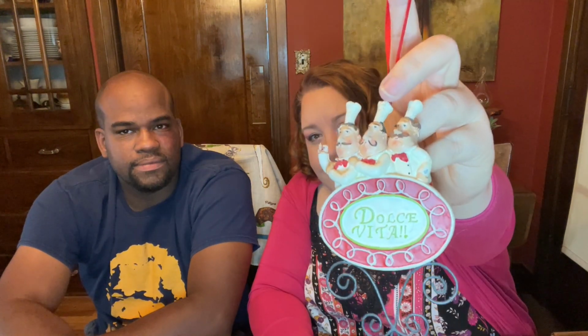And then the other thing that was in here is just a made in China ornament of some sort. It's these three chefs and it says Dolce Vita. Do you know what that means? It means a life of heedless pleasure and luxury. I think this is the top of a wine glass, and they were holding little wine glasses, like they're toasting. It's kind of cute, but it's broken. I'll probably redonate it. Maybe somebody wants it. But these were the best ones in the past.